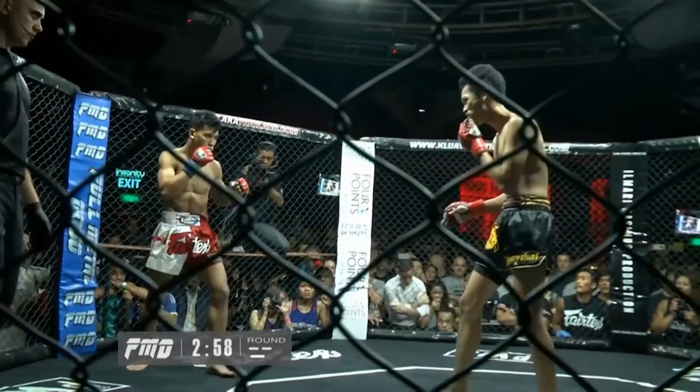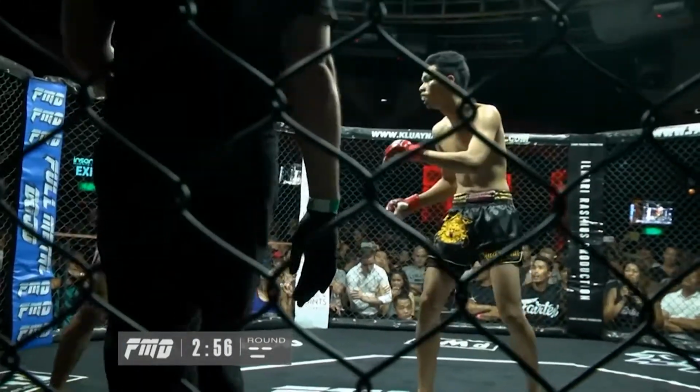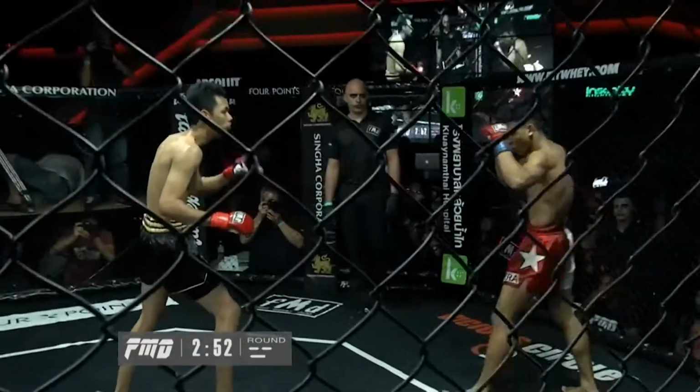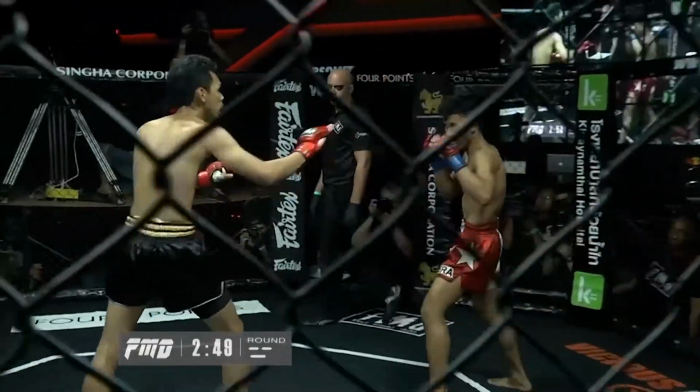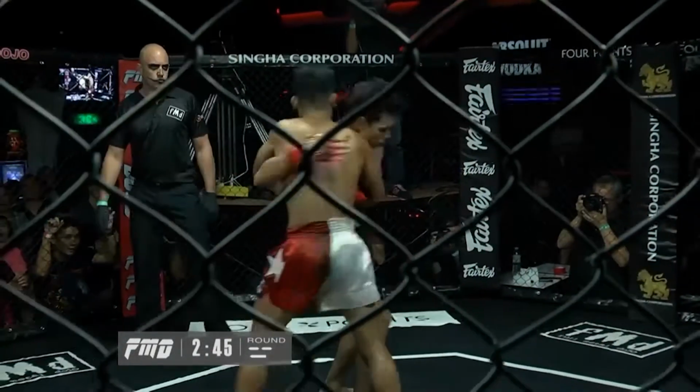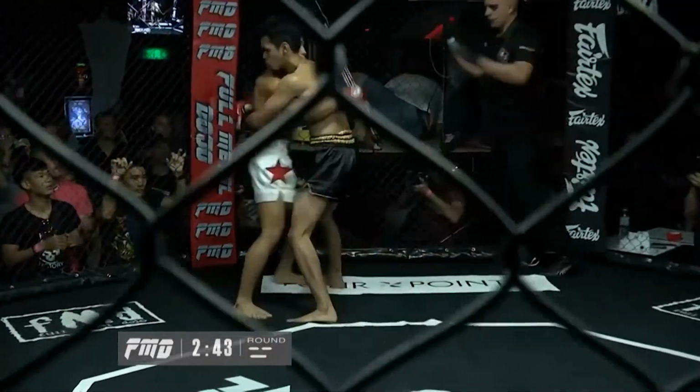Left upper kick there from Tewadet. This looks like he's having trouble with that mouth guard. Yeah, he's been fighting this whole round with his mouth wide open. He's sort of half out of his mouth. It could be a sign of fatigue. Oh, right uppercut attempt there with the elbow. He misses.